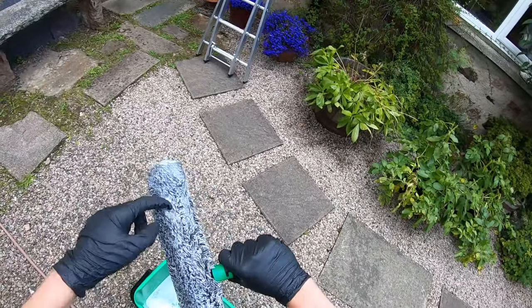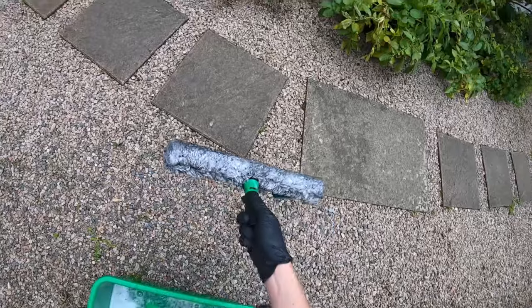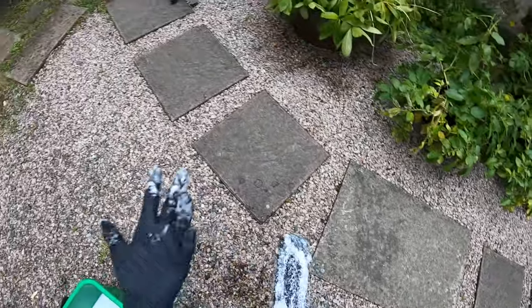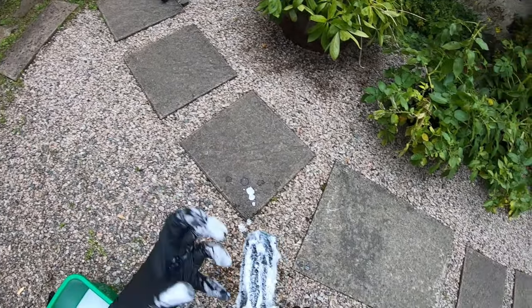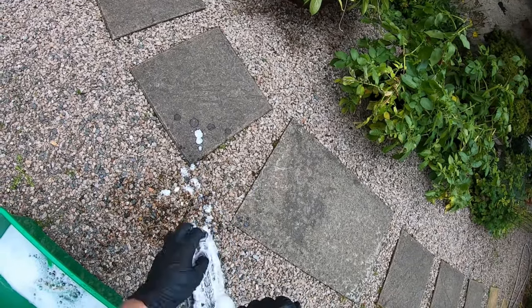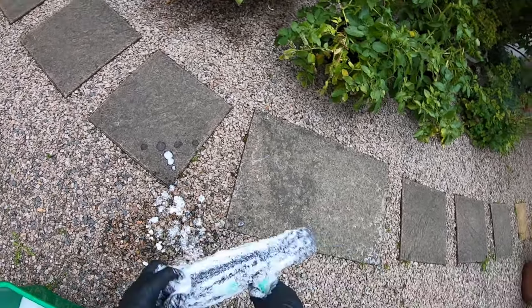So my applicator is starting to get a little bit dirty. What I normally do is dunk it in the water and take it straight out, so I'm trying to keep my water clean as long as I can. I've got the gloves on, so I just run my fingers like that, make it like a claw shape if you like, and dig into that applicator, get all the crud and stuff out of it, because I don't want to keep transferring dirt from window to window.